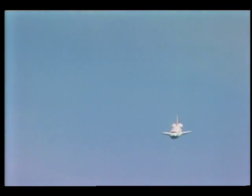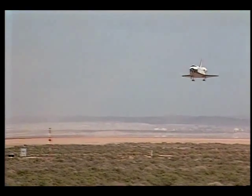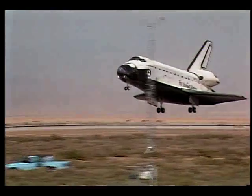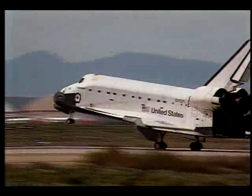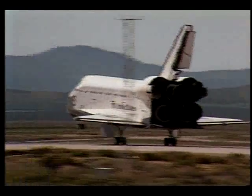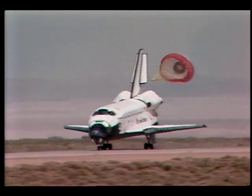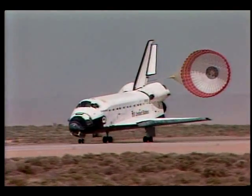Endeavour is traveling right now at a descent rate 7 times steeper than that of a commercial jetliner as Oswald prepares to flare up the nose prior to landing. Pilot Bill Gregory has deployed the landing gear. Main gear touchdown. Nose gear touchdown. The drag chute has been deployed. Endeavour rolling out on runway 22 at Edwards Air Force Base to complete a shuttle record 6.9 million mile astronomy research flight.